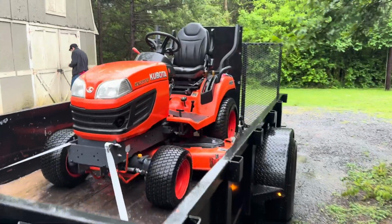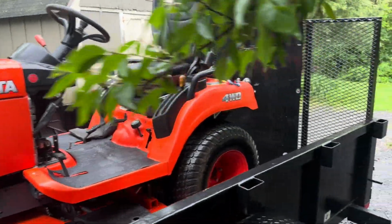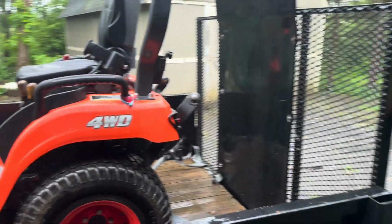Okay, we brought the baby home after 2 or 3 weeks. We missed it, so let's unload and then we go to the office.